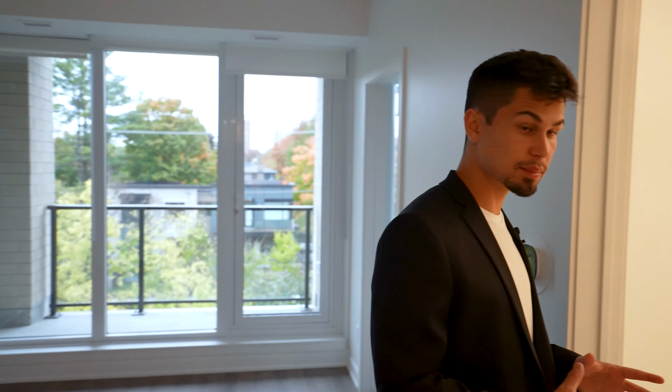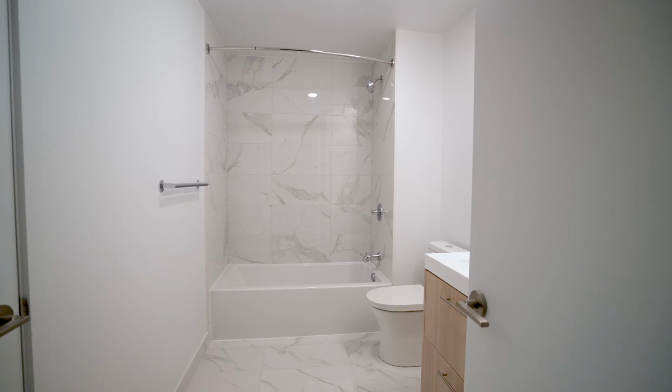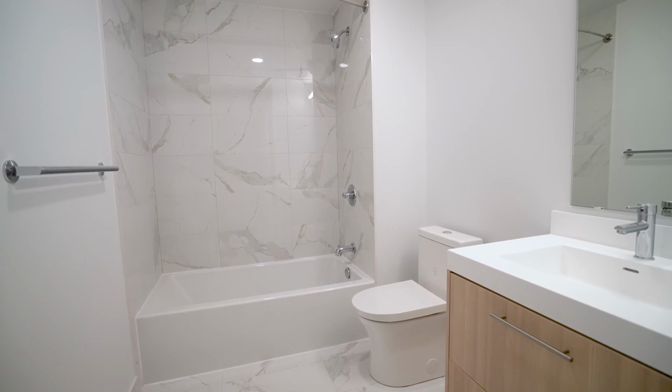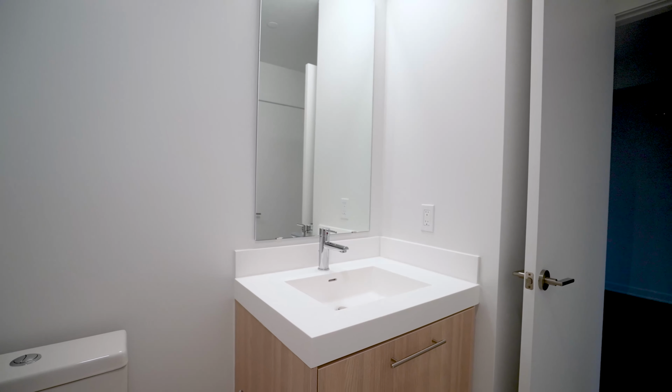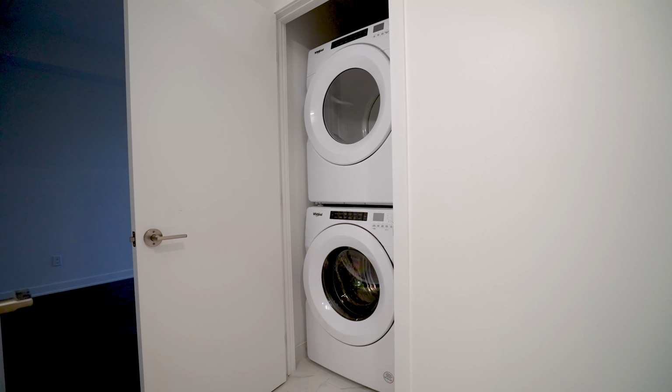As this is a 1+ den, we are going to be having the tub style. So we're greeted with a very large bathroom. We're on the 3rd floor in this instance, so we get the white marble, with the white marble here as well. And in this specific example, we do have the in-suite laundry in the bathroom.